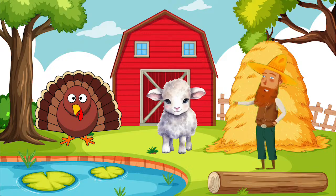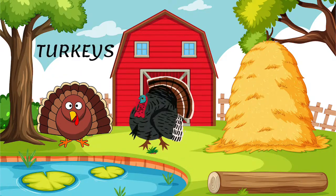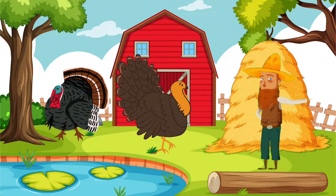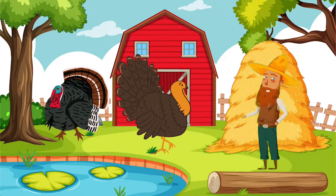Now let's continue our exploration of the farm and meet some more farmyard friends. Are you ready? Turkeys. Gobble, gobble! Our feathered friends, the turkeys, are here to join the party. Did you know that turkeys can puff up their feathers to look bigger?